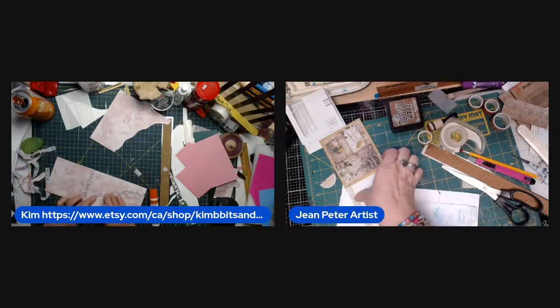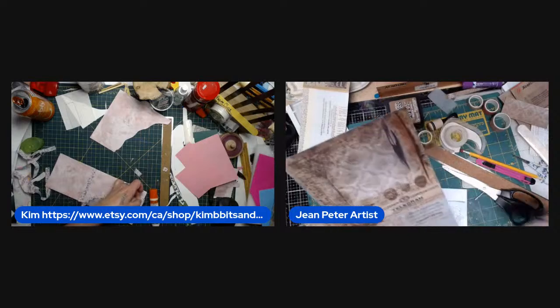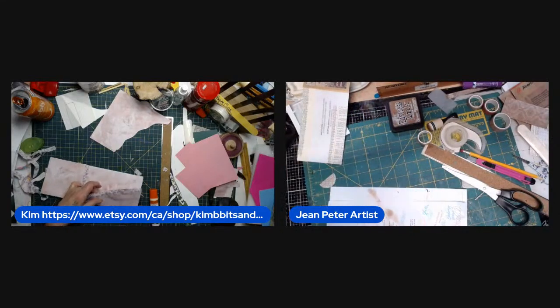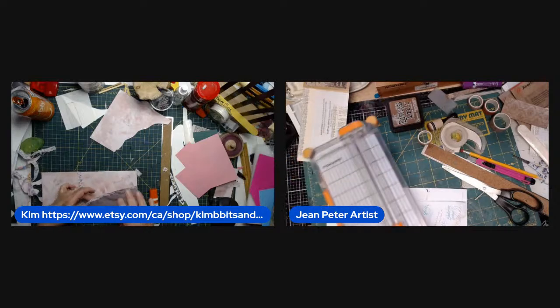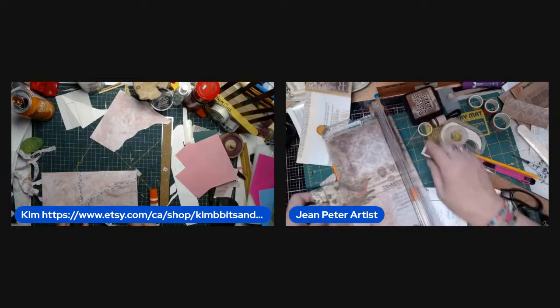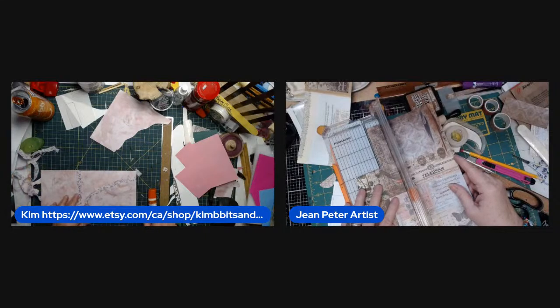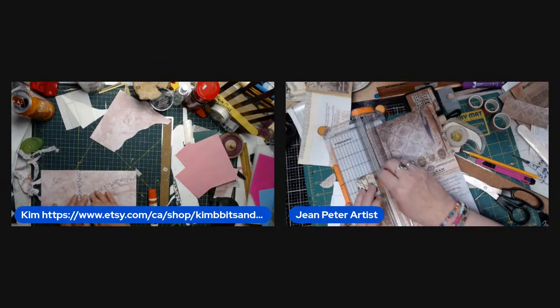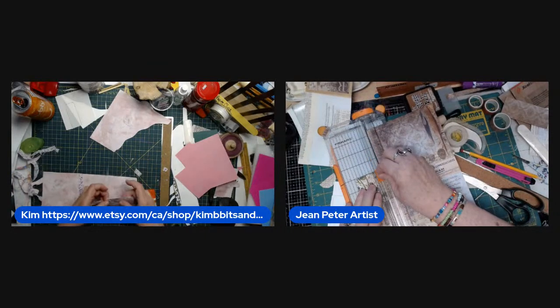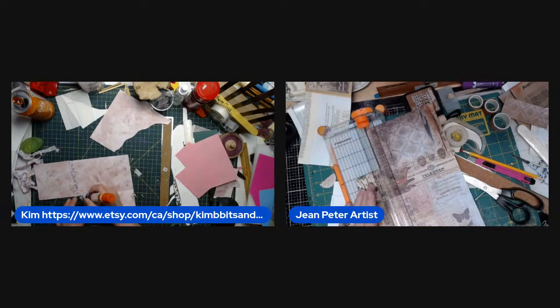Well, heck, that was easier than drawing the dang lines with the ruler. Really? Mm-hmm. It's thick enough now that it's left me a good score line to cut. And it is 11 o'clock Central Time. We are live on Sunday. It's not my regular streaming time.